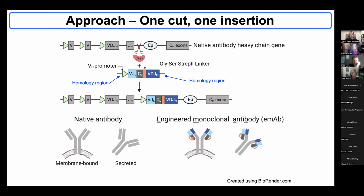The dark gray is the constant region of the light chain, an orange linker to a dark blue VDJ. So we've replaced this whole antigen binding portion that I mentioned before, but left some of these other parts, the constant region of the heavy chain, which will dictate whether this is bound to a membrane or secreted, left all of this intact. It uses a heavy chain promoter, again, keeping the regulation intact.